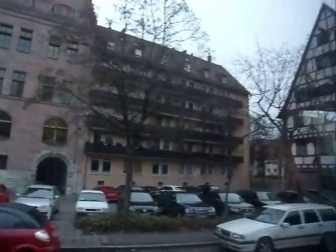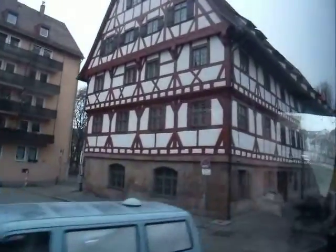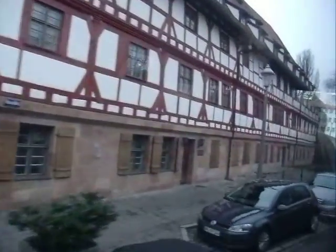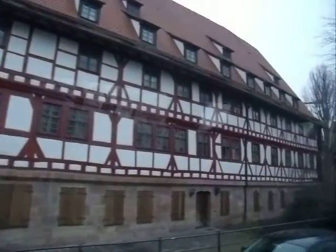Nuremberg, the city also of universities. Wine consumption still high, they say. Here to our left hand side, the wine storage. And very picturesque now across the river.